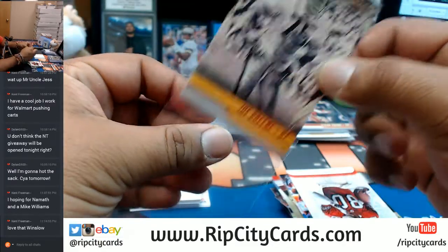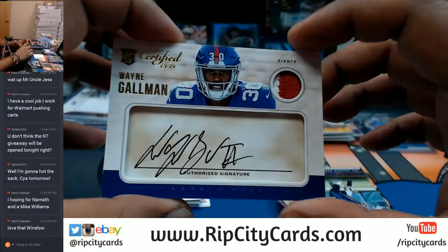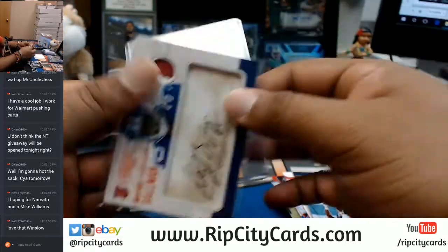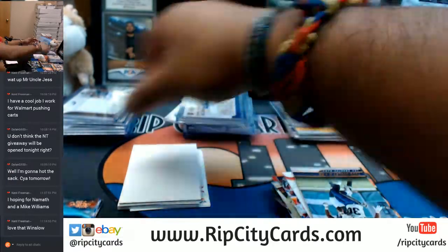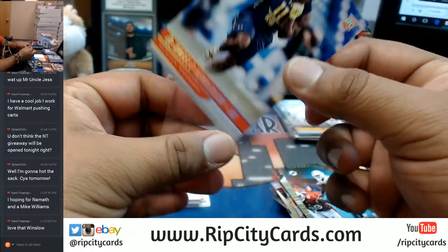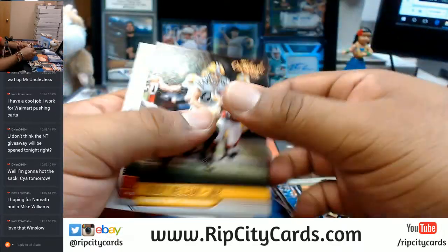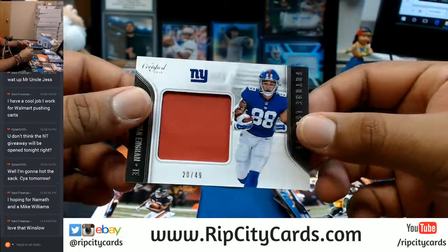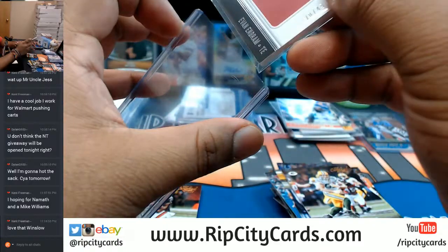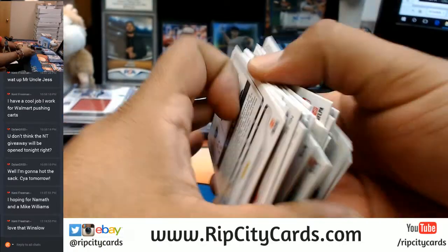That's a cool picture. To 299, Wayne Gallman for the Giants with the two-color patch there on the corner. $2.99, D'Angelo Henderson for the Broncos. And let's see what's in this last stack here. Evan Engram to 49 for the Giants. And the last box, Mojo.